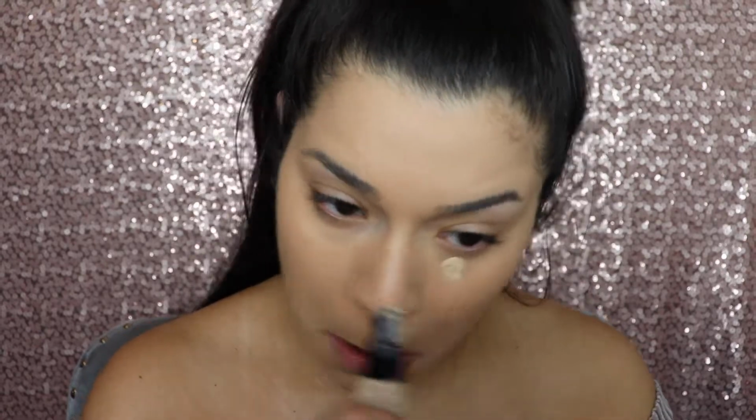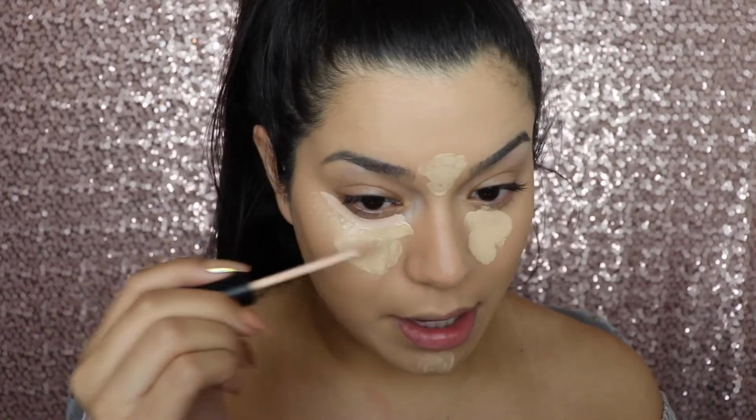This is a great concealer. The only problem is I hate this packaging. I find that it has squirted out on me so many times, you all have no idea. And this one's running out, so there's even more of a risk of that. I'm always so careful, but at the same time this is such an affordable concealer that it's okay.